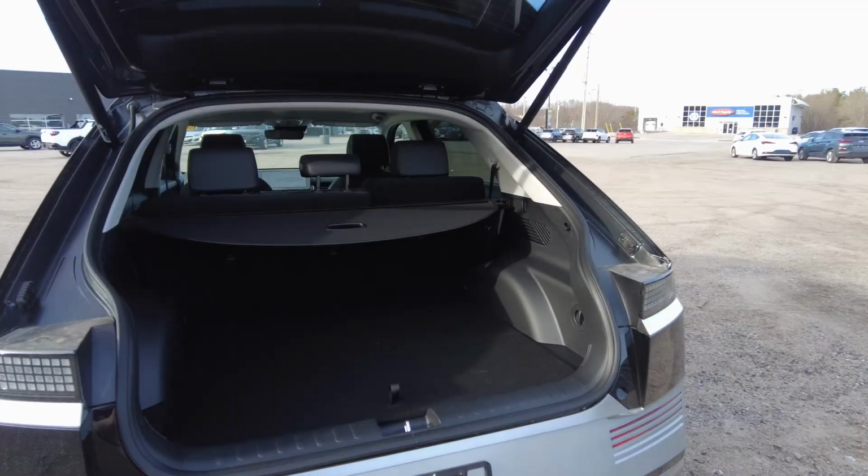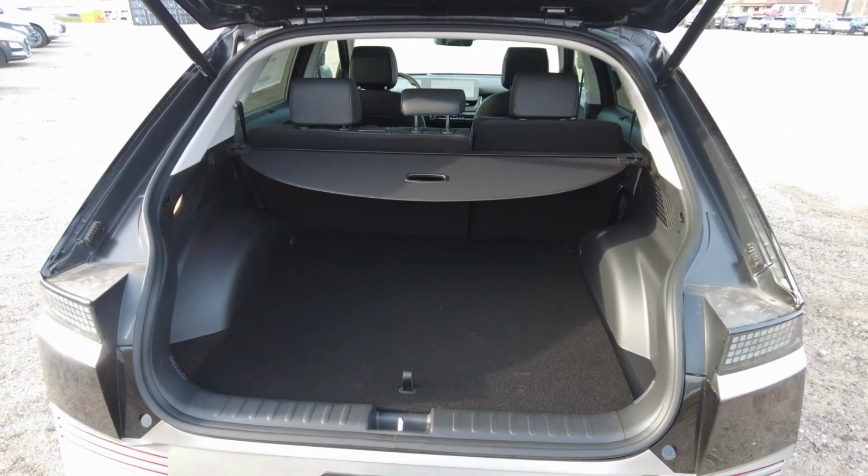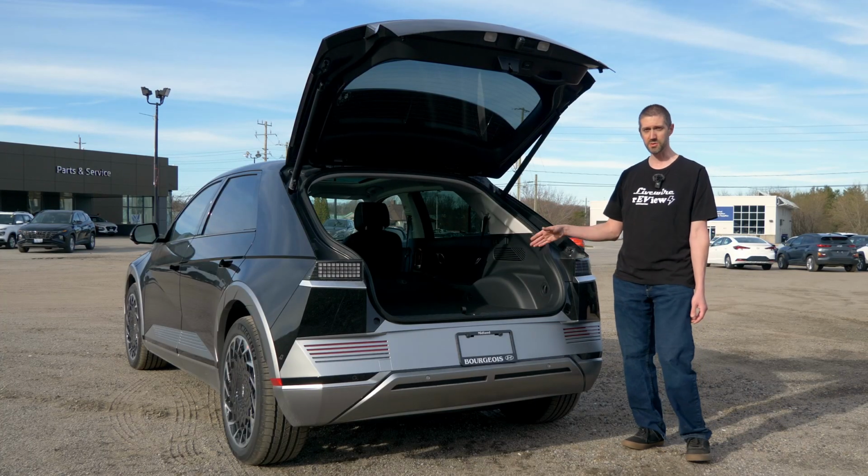Look at all the room you have for those IKEA flat pack boxes, or if you have to split, you have that 60-40 split folding seat in the rear, so you can fit long items with a couple of passengers still in the back.